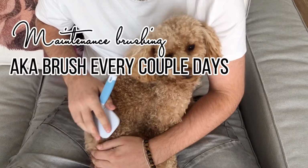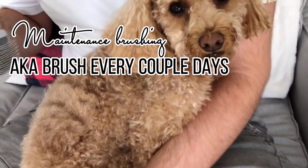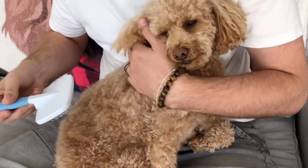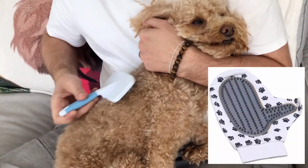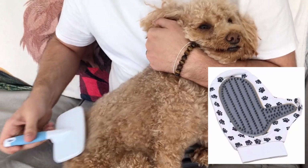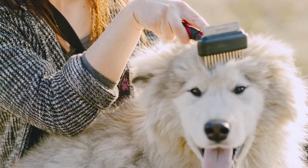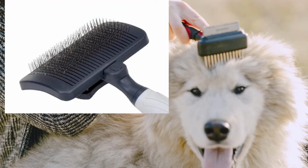I've mentioned this before, but maintenance brushing is a really good way to prevent matting, and this is where you're going to brush your dog daily or even every couple of days with a soft end brush for detangling, like the one that we use. Or you could also get a pet grooming glove, and those work nicely as well. We didn't like the ones that are wires without a soft end because it was just too rough on the skin.